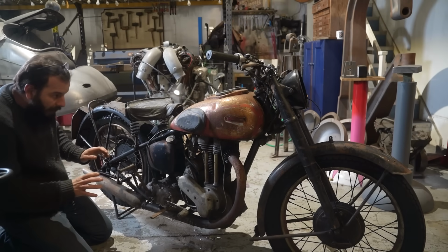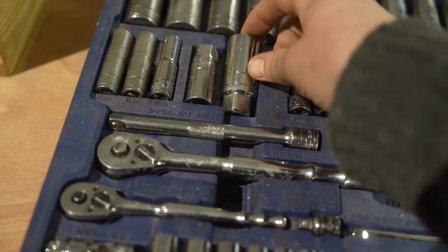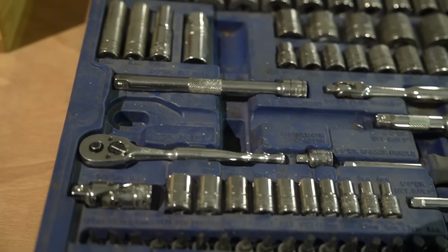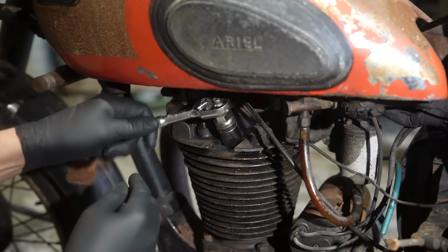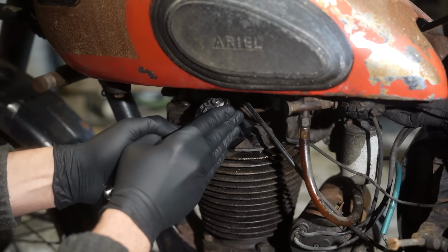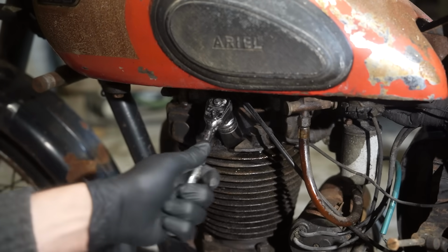So I'm going to take the spark plug out and spray at least some oil or some penetrant in the combustion chamber, because if there is even the slightest hint of rust or anything in there, I don't want to be dragging that up and down and causing more damage. Oh, that's undoing. That's a good sign.